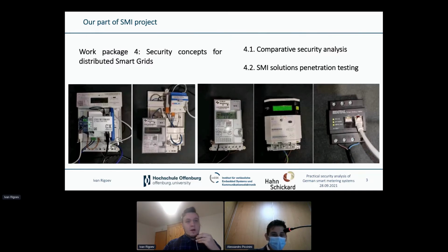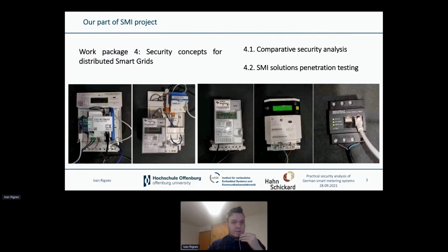For this purpose, we got a number of smart metering devices, but in the current presentation, we will discuss only 2 of them. These are German BSI smart meter gateways from Feb and Connexa and PPC. Both smart meter gateways are currently connected to a test PKI infrastructure, but the firmware on these smart meter gateways is the same as on devices used in production.